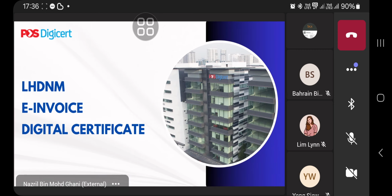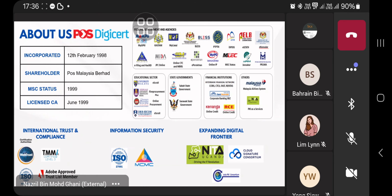Can you see my slide? Yes, Ken, we can see. Okay. I think I'll skip this. This is a bit about us. We are a certification authority. Post Digital is a subsidiary of Post Malaysia. We serve both private and government sectors. We have been around for 26 years, and we are the largest CA in Malaysia.